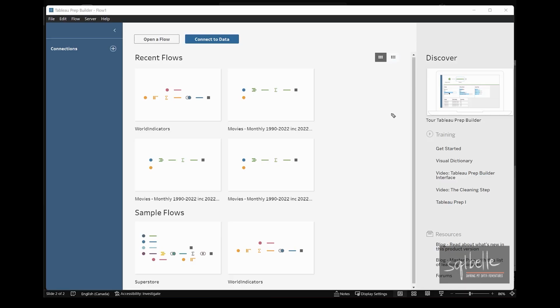I've opened up Tableau Prep Builder. This is what the Tableau Prep Builder interface looks like. If you've used Tableau Desktop before, this is a familiar look and feel. A lot of aspects are very visual. You can see a lot of visual cues, and it will have a lot of the similar drag and drop capabilities. This crossover of look and feel between Tableau Prep Builder and Tableau Desktop really helps with the learning curve. It will be easier for you to get the hang of working with Tableau Prep Builder.